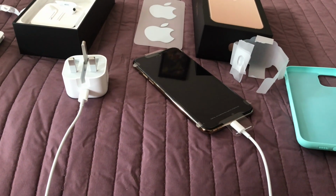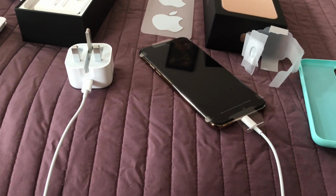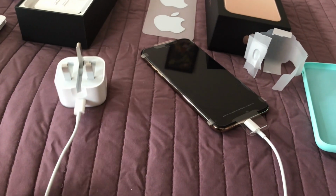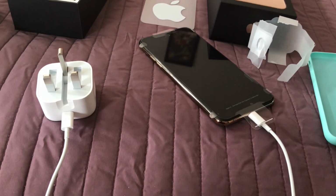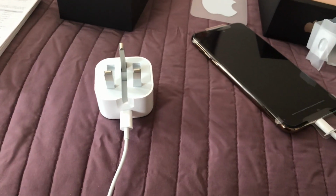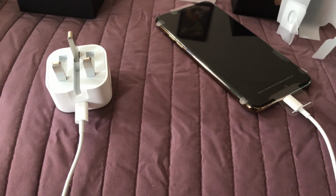Okay, so I am actually going to charge my phone. I'm going to plug it in. I've assembled it as we just looked at where things went. But the one thing I'm not going to do is switch it on. So bear this in mind, because if you switch it on, once it's charged, it goes to the setup process. And I don't want to be doing that until next week.